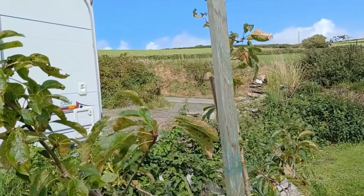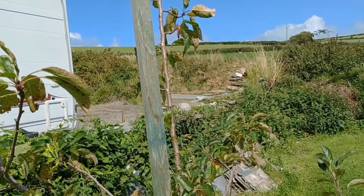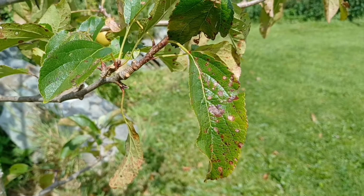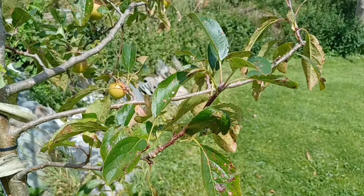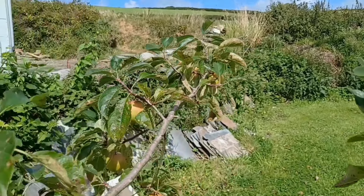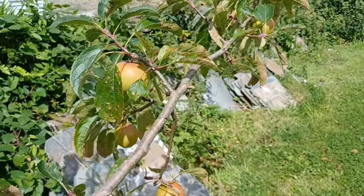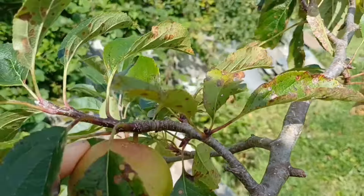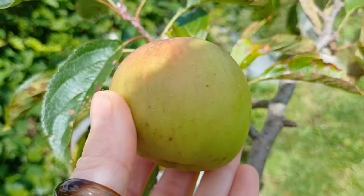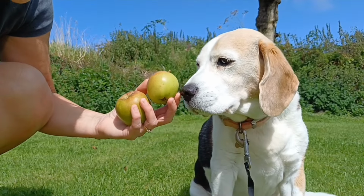So this is our apple tree that we planted a couple of years ago. It's got lots of apples, but it has got a lot of rust on the leaves, as you can see just there, look. Not really sure what to do about that. I'm going to have to look that up, investigate if I can help it. But it is a lovely tree. And that is a lovely apple there that looks like it's ripe enough to pick. Yummy. Look, Arthur, we've got some apples. Look, they're tasty.